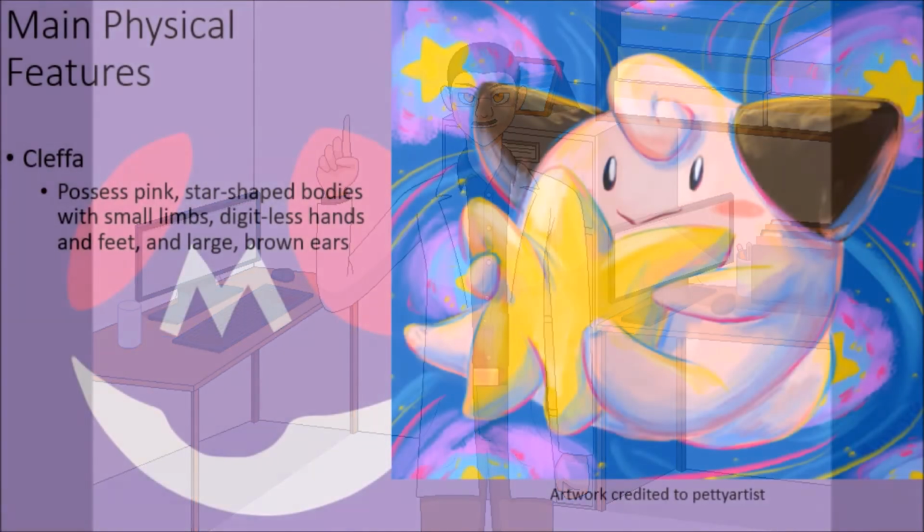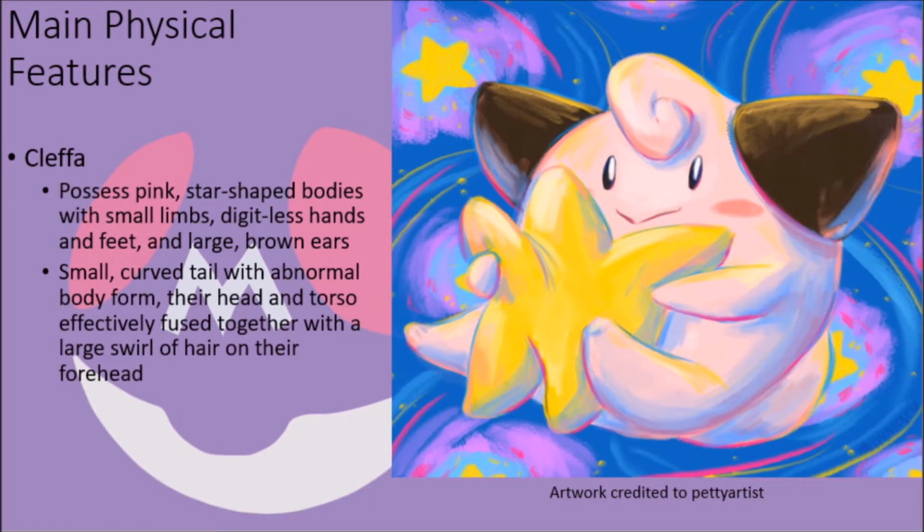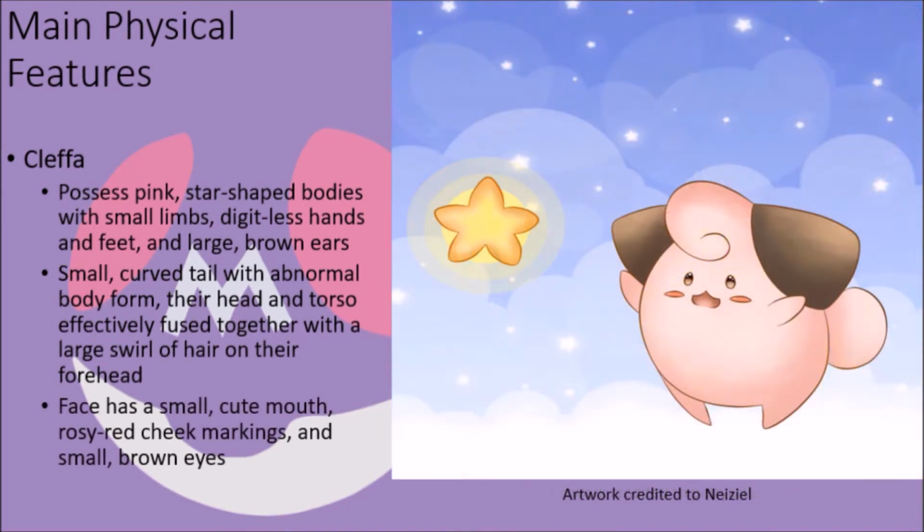Cleffa possess pink, star-shaped bodies with tiny limbs and small, digitless hands and feet, their ears being quite large and brown in color. They have a small, curled tail on their behind, and their face is quite large, dominating their compact torso and head, which are effectively fused into a single form and adorned with a large swirl of hair. Their face has a small, cute mouth, rosy red cheek markings, and a pair of small brown eyes.